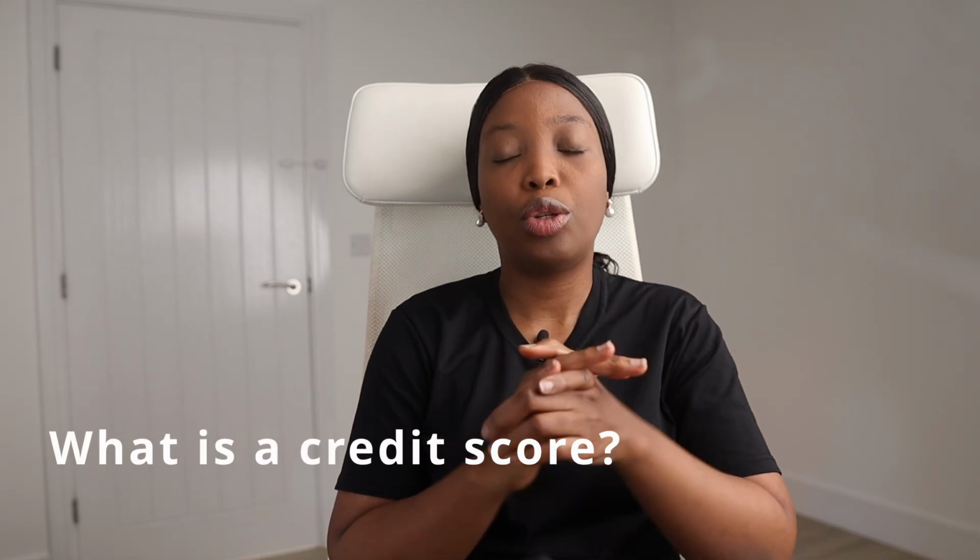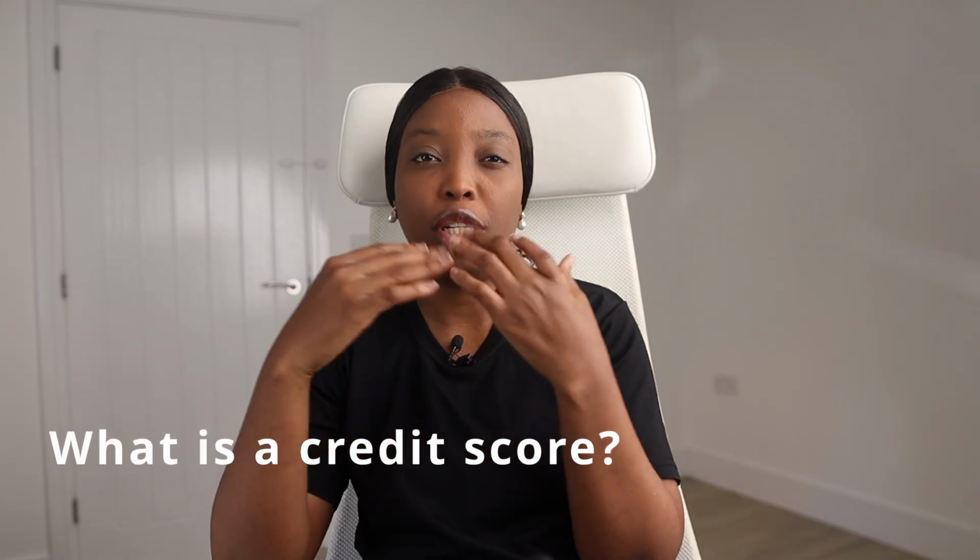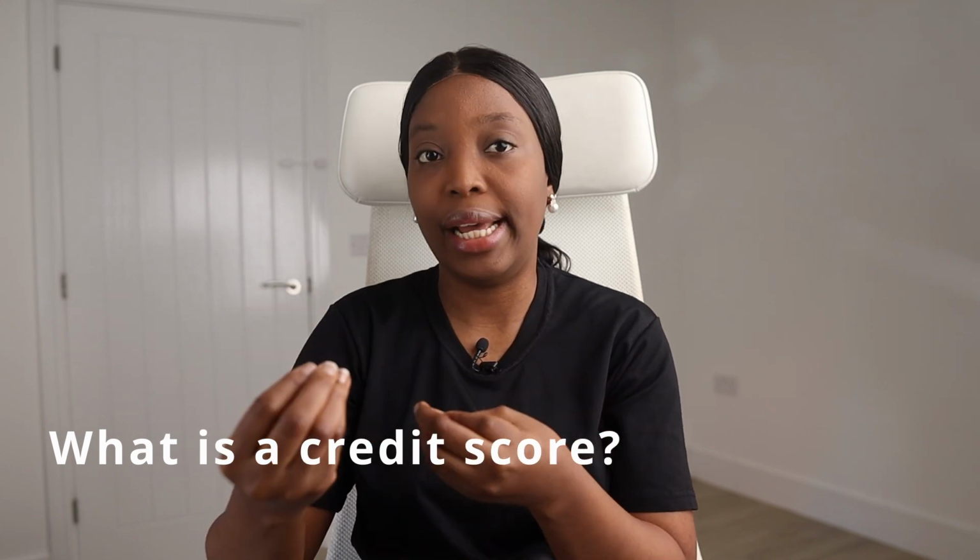Now, first things first, what is a credit score? A credit score is a numeric representation of your creditworthiness, reflecting your ability to manage debt and repay borrowed money. In the UK, credit scores are used by lenders, landlords, utility companies, and even sometimes employers to assess the risk associated with lending you money, offering you credit, or entering into a financial agreement with you.